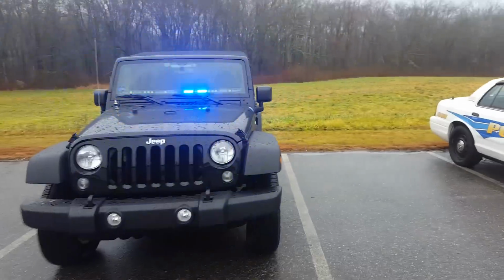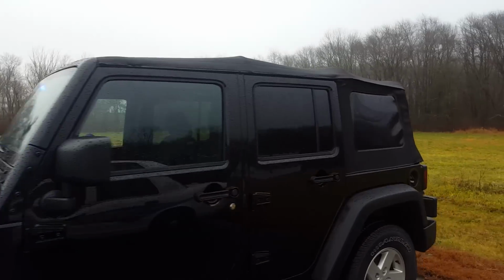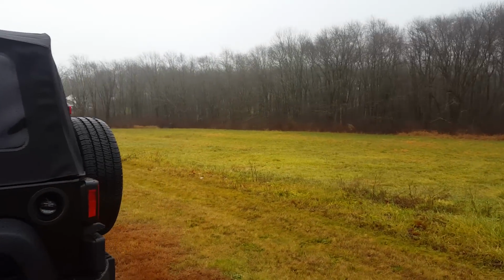And then we'll go to the back here, and we'll show you the rear strobes.